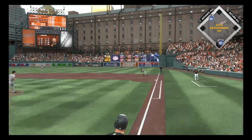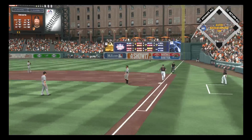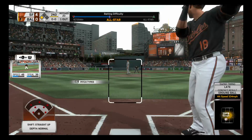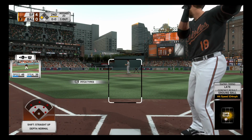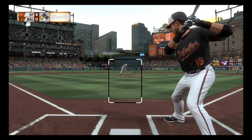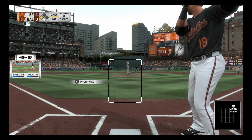A shot down the first baseline. And it's a productive first out as that runner's able to advance 90 feet up to third here. Batting 7. Stepping up now, Andrew Romine. He carries a batting line in the 280s to begin this one. Now a fastball to start things out. Didn't miss by a lot, but it's 1-0.